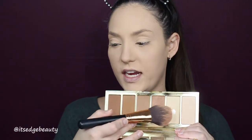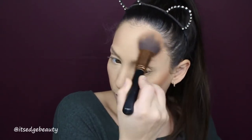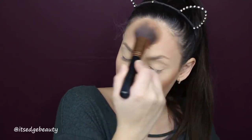And I like to do my bronzer first. I like to use the Morphe R2 for this. I love this brush. And I also use this shade here for my bronzer. I take the side of my brush and rub it along. Tap it off, put it in the hollow of my cheek. If there's too much product, I just bring it onto the forehead and then use the entire brush to blend the rest out.